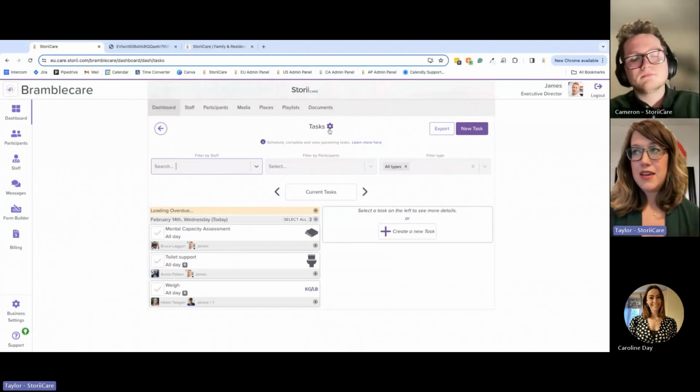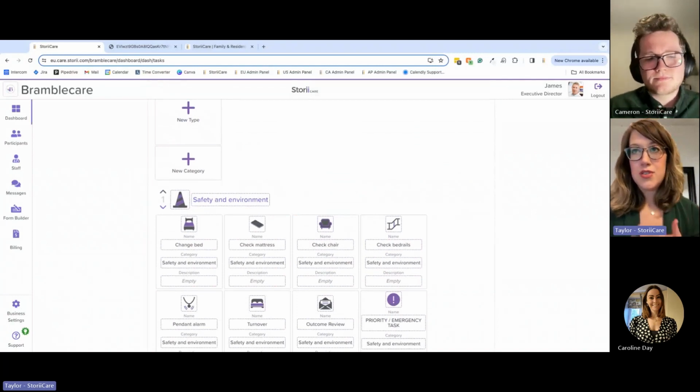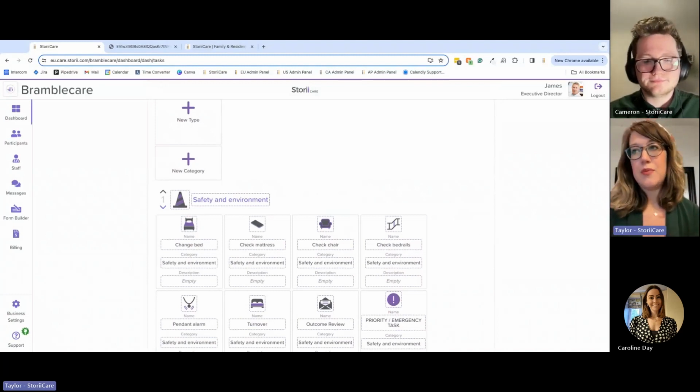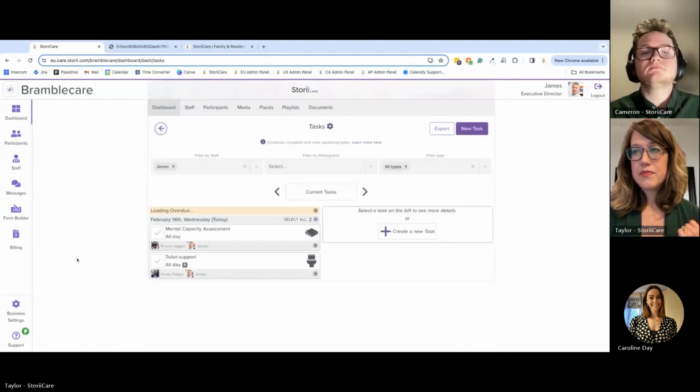We have a database of tasks already in the system ready for you to schedule and use, but again, this is customizable. You'll notice throughout StoriiCare, we heavily focus on customization and the ability to tailor these features to suit your care community's needs. So you can create custom task types and categories and use those in the system.